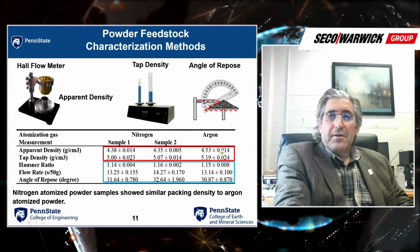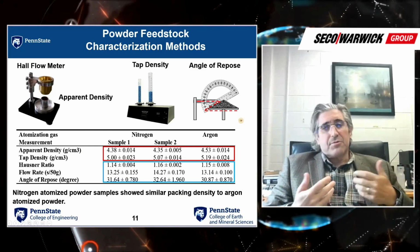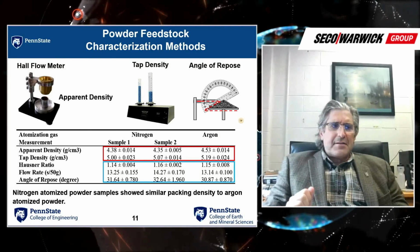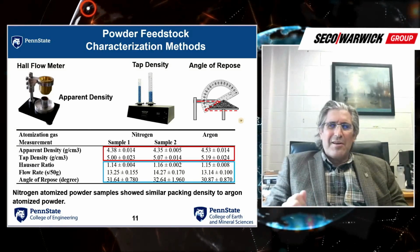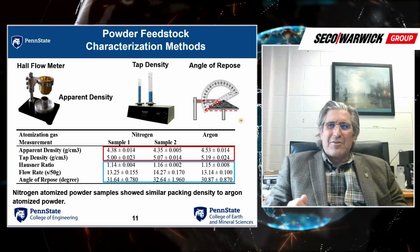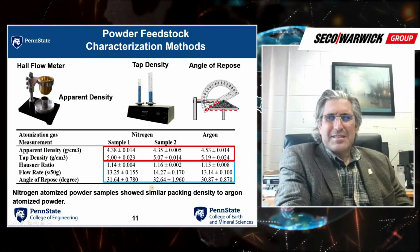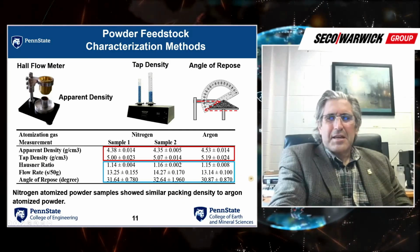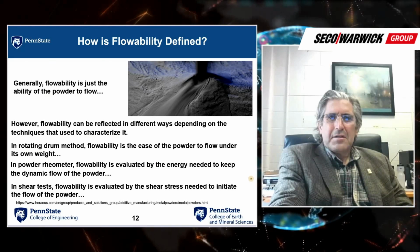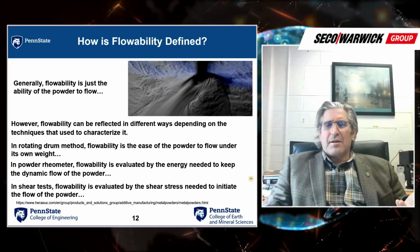Now, in some fields, they'll tell you that the angle of repose really tells you nothing. We're actually seeing it as being a little bit of an indicator. It doesn't tell us a whole lot, but if there's a difference in the powders, we tend to find that a little more easily in the angle of repose, and we start to see that there is a slight difference here. It's not very much in this case. We've seen much more of a difference in some other powder systems. But in terms of additive manufacturing, those tools aren't really all that useful.